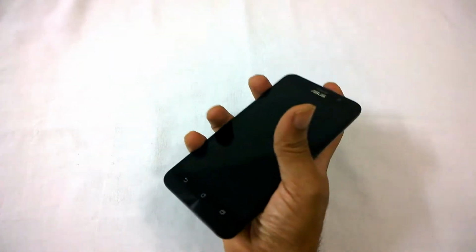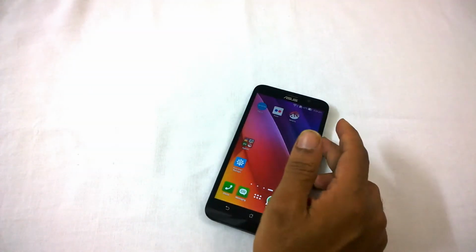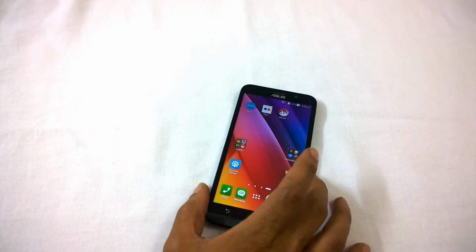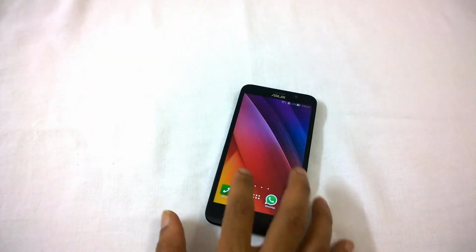The display is a 5.5-inch display. It's an IPS LCD panel, and it supports a resolution of 1920 by 1080, and it's got decent black levels, and the brightness is good.